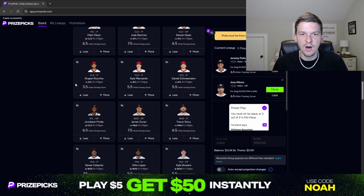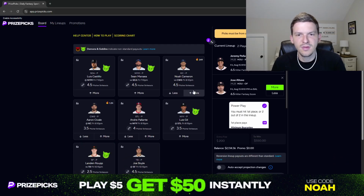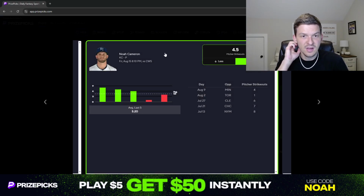And then our other play that we're going to take is going to be a strikeouts prop. We're going to take Noah Cameron for more than 4.5 strikeouts. I think this is a pretty good spot for Noah Cameron pitching against the White Sox.